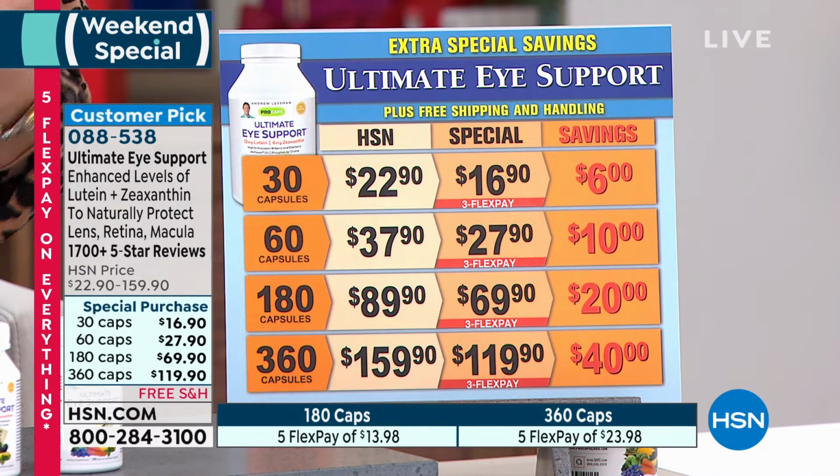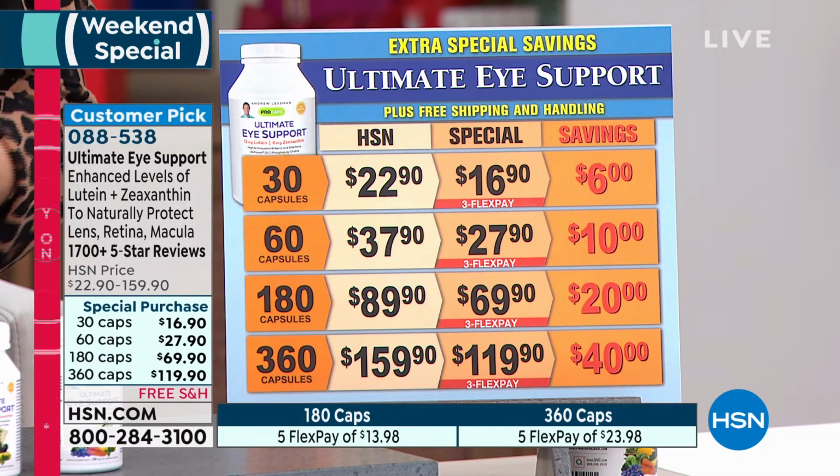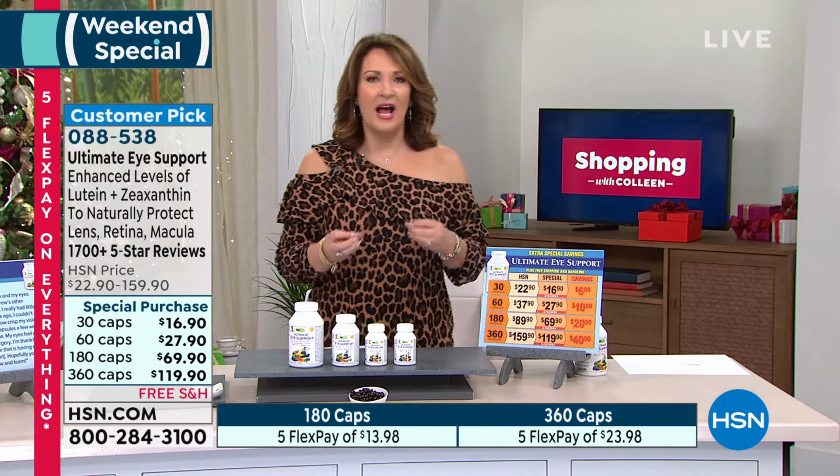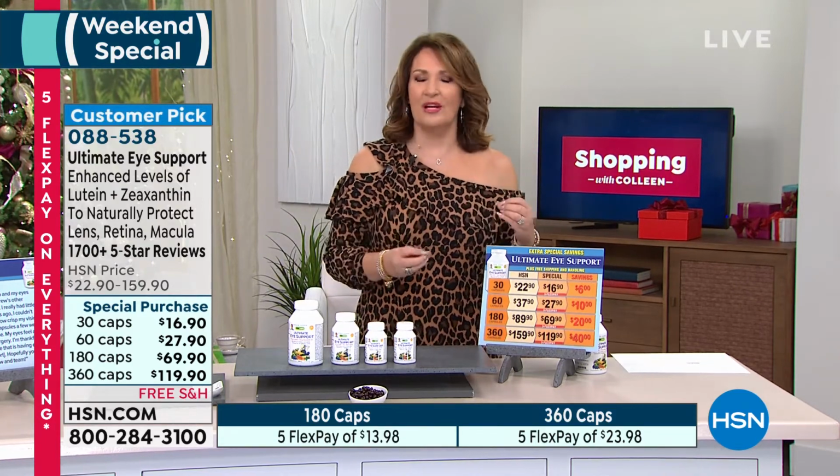It has enhanced levels of lutein and zeaxanthin to naturally protect the lens, the retina, and the macular region of the eye. It's like a miracle product. It's so amazing, the benefits of these wonderful God-given ingredients. Don't you think? I'm forever amazed and astounded at what these ingredients can do to help with the support and the good health of our eyes.